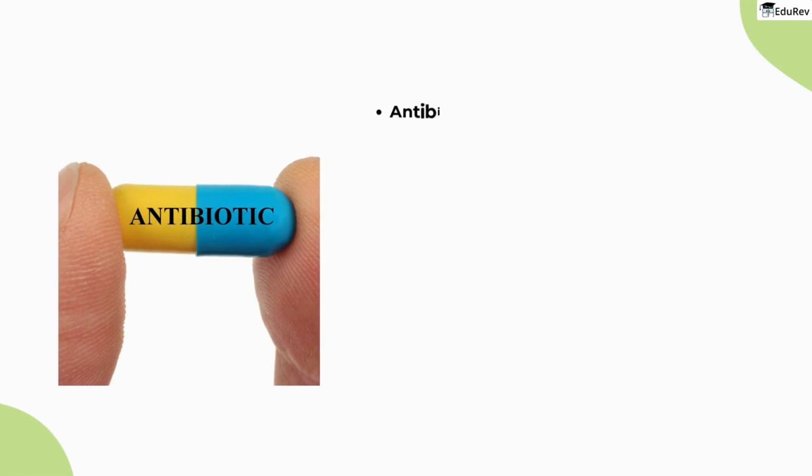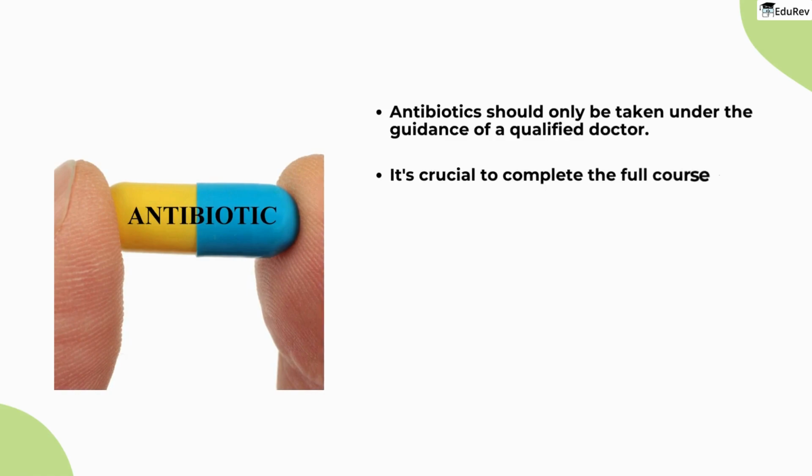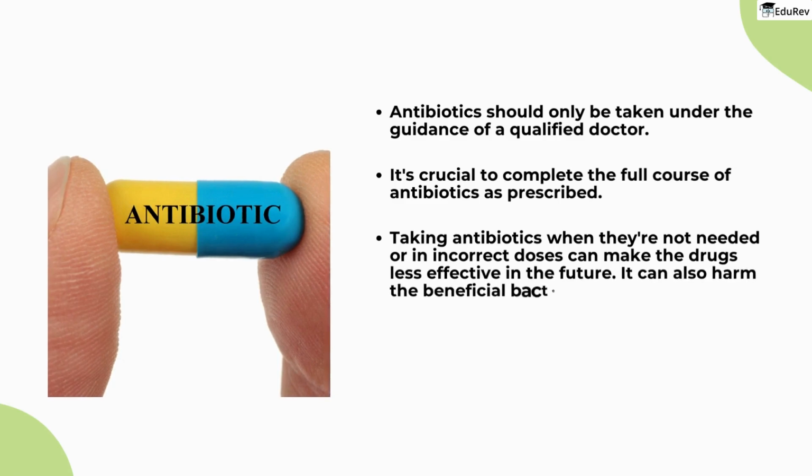However, it's important to remember that antibiotics should only be taken under the guidance of a qualified doctor. It's crucial to complete the full course of antibiotics as prescribed. Taking antibiotics when they're not needed or in incorrect doses can make the drugs less effective in the future. It can also harm the beneficial bacteria in our bodies.